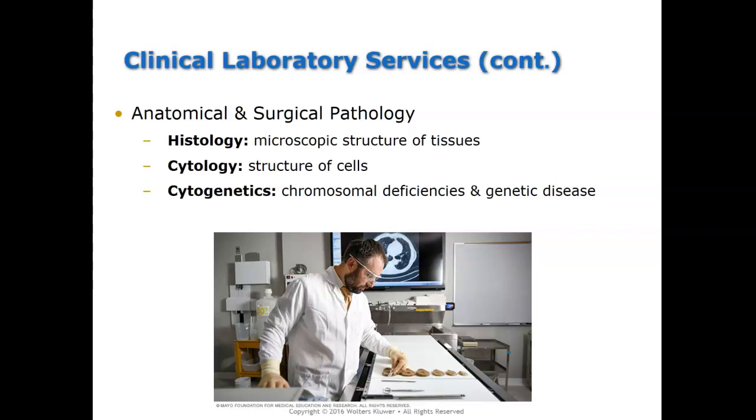So pap smears that women have every year, cytologists would be looking at those. Cytogenetics, we can look at chromosomal deficiencies and genetic disease to see if a patient or a baby might have some certain type of a disease.